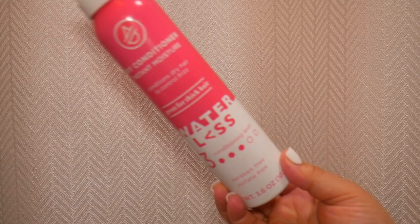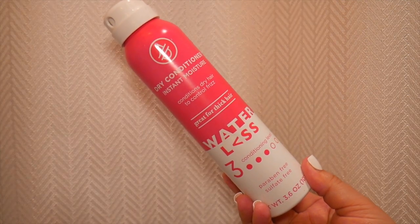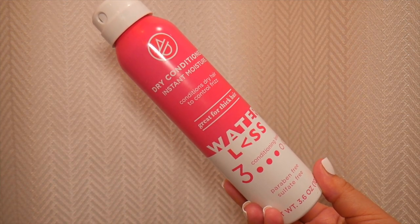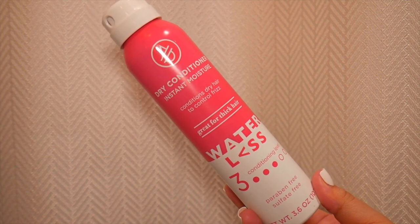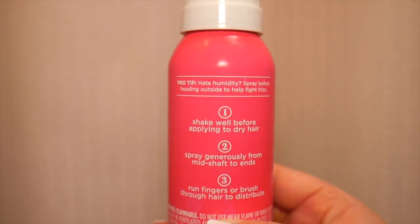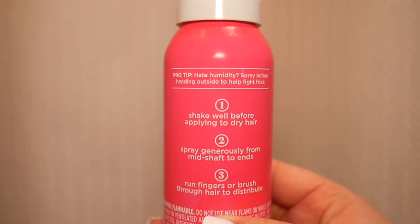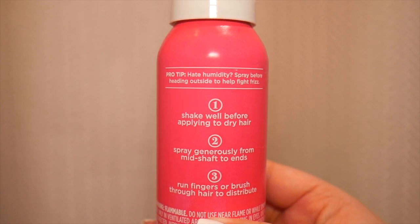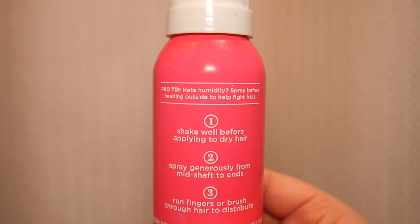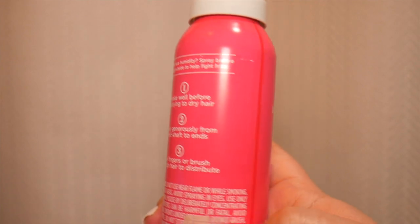All right, I'm not gonna lie to you. Amazon told me it was recalled. I'm gonna include it because I'm gonna be honest with y'all, because I did try it at one point. I did not look up why it's recalled, but this is the first time I tried a dry conditioner. It's instant moisture. I should throw this away because it's recalled, but its conditioning level is a 3 and it conditions dry hair to control frizz. And can I tell you, it did work. You can feel it right when you spray it, and it smells so good. If you're feeling risky, buy it.